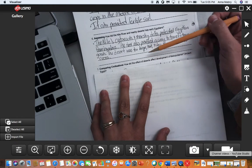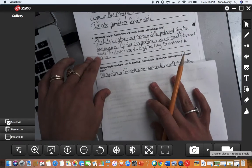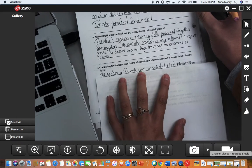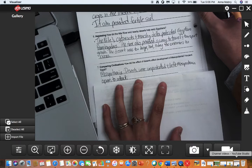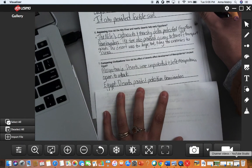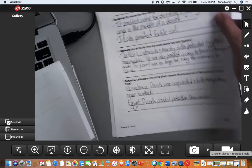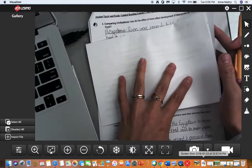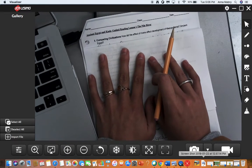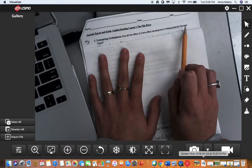All right, so let's look at this. Comparing civilizations. We're talking about Mesopotamia last chapter, comparing it to ancient Egypt. How did the effects of the desert affect development of Mesopotamia and ancient Egypt? So Mesopotamia, deserts left Mesopotamia open to attacks. For Egypt, desert provided a protection from invaders. It was a natural barrier.